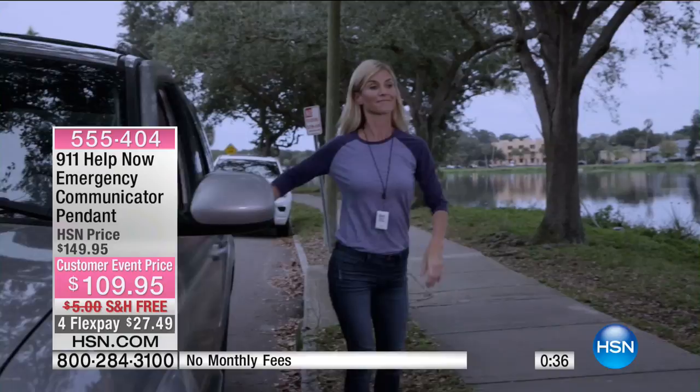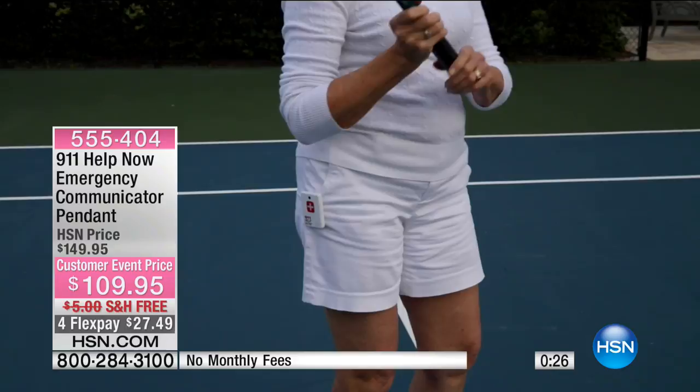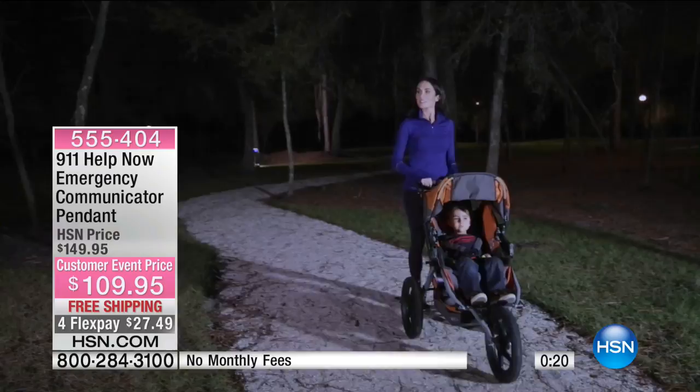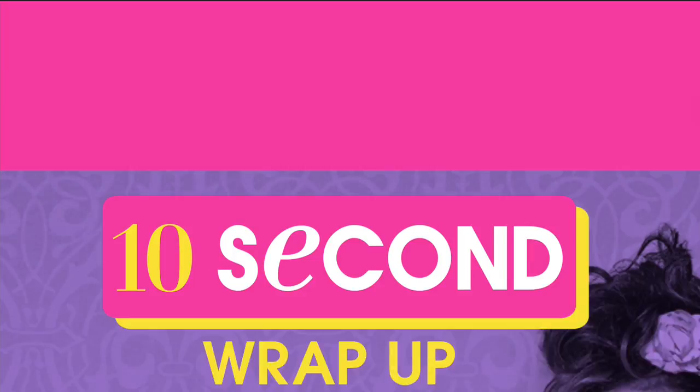Hey, look at this young lady playing tennis. It's in her pocket and it's lightweight. It weighs 1.6 ounces, so it's not like carrying a phone or your handbag. It can always be on you. You can clip it around your neck, on your belt loop, on your handbag, wherever you are, that's where it should be. And I think it's an incredible gift, by the way, and no monthly fee exclusively here at HSN.